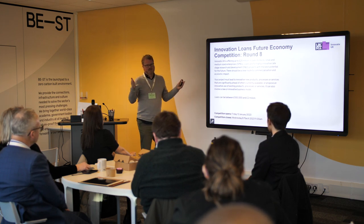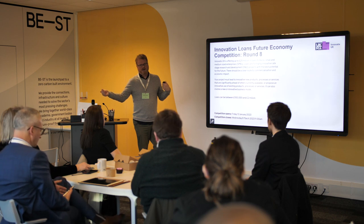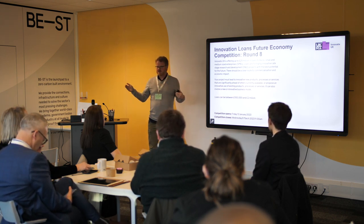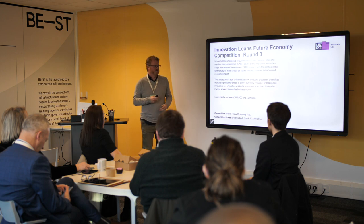So it's making some of the manufacturing processes leaner to scale out some of your, buy another factory space, get more equipment, you know, change your assembly lines, that kind of stuff. So that's the point of the innovation loans, to help scale you out further than a grant.